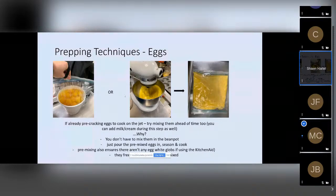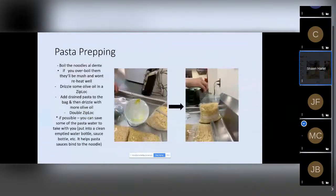So that's really it for eggs. My number one push will always be if you're going to crack eggs ahead of time, just take that one extra step of cracking them into the KitchenAid and having that mix it. So that way that's one less step you have to do on the jet.